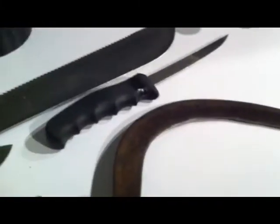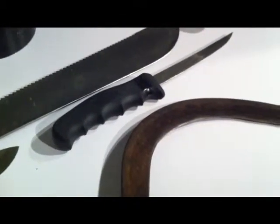Hey guys, this is going to be a video on the different uses of different knives and why me, myself, and a lot of other people have so many different knives. A lot of the times it's not just because we like knives and we want them all. Sometimes it is that, sometimes a knife is just cool, like the Ontario Spec 103, but it is very useful as well. So basically, that's what I'm going to be going over.